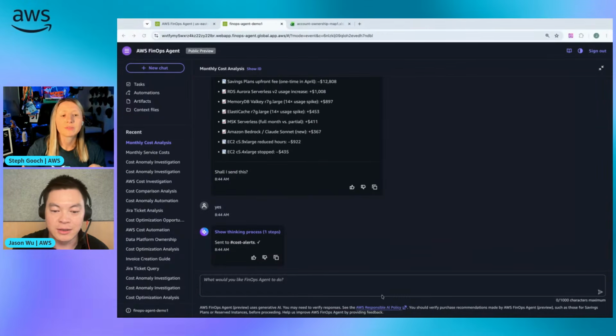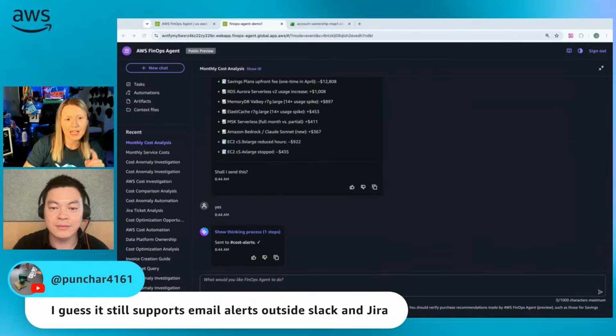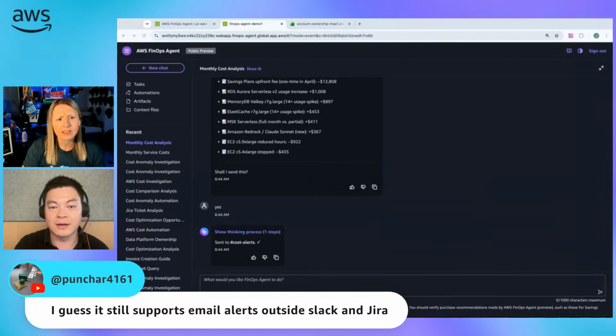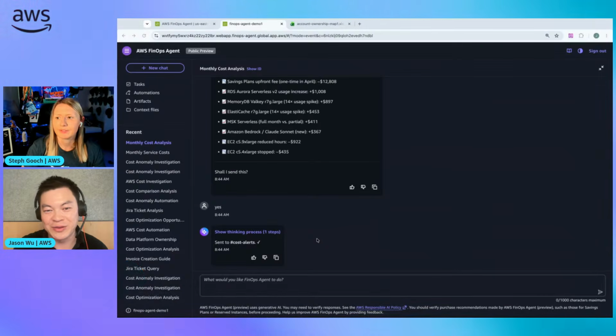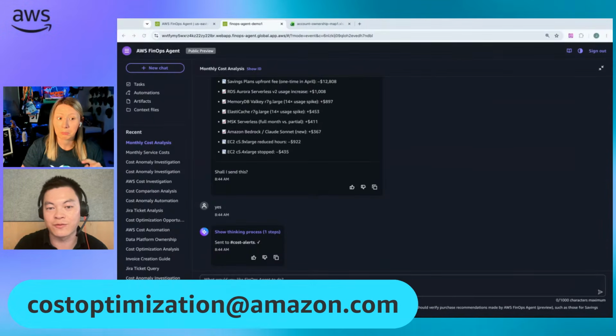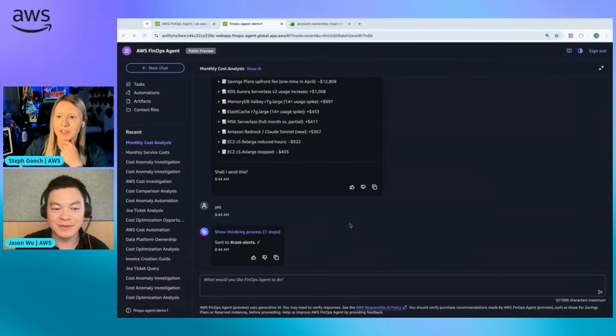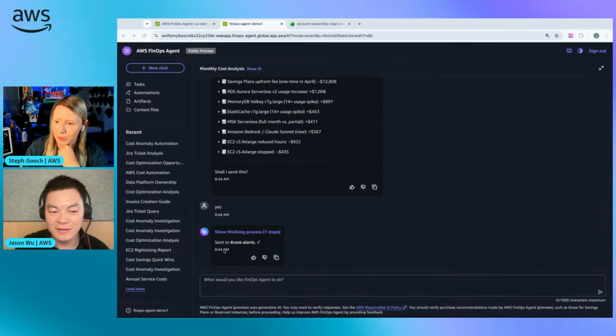Excellent. There's also a question: I guess it still supports email alerts outside of Slack and Jira. Does it support any email connection? Not yet. Definitely send us the feature request if that's something you are looking forward to. For sure, guys, keep those things coming through.